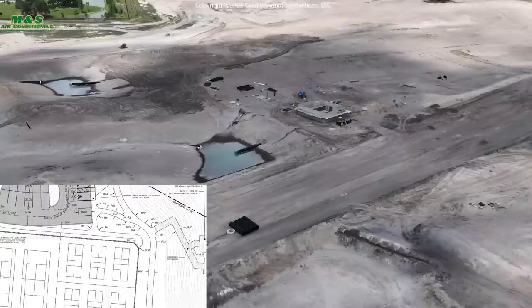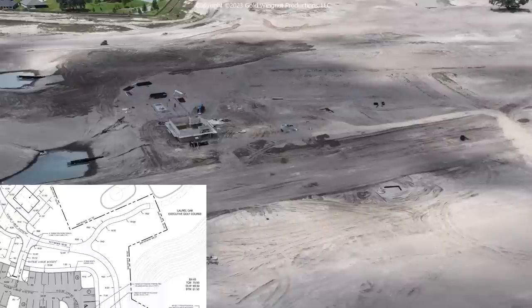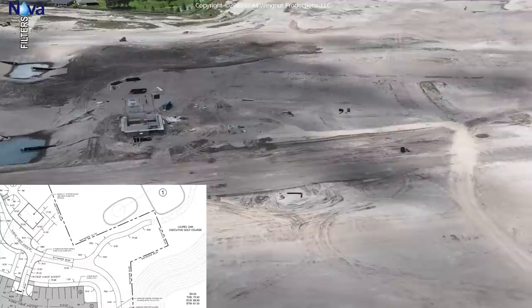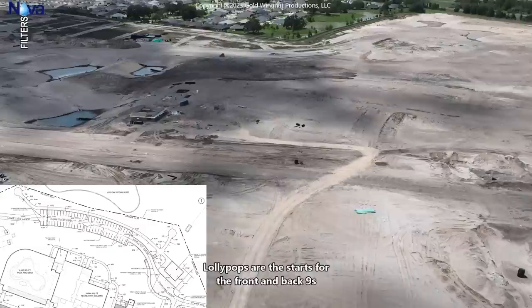Going out to this retention pond is a boardwalk that ends at a 320 square foot floating dock and a 300 square foot pavilion. Here we can see the starter shack in the upper left corner and the path going off to the Laurel Oaks Executive Golf Course first hole. At each end of the parking area, there's a lollipop shaped path which appears to be the starting and ending points for the live oak pitch and putt.